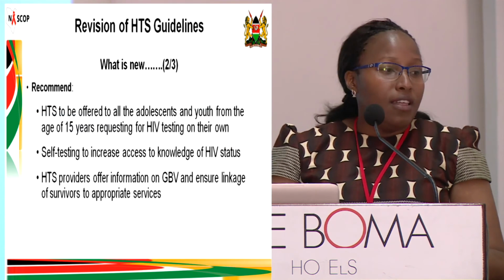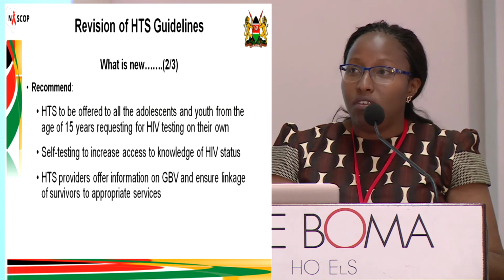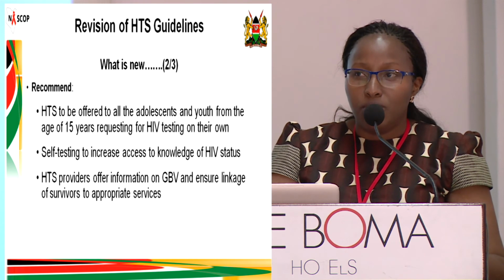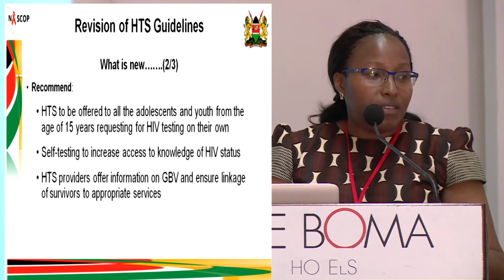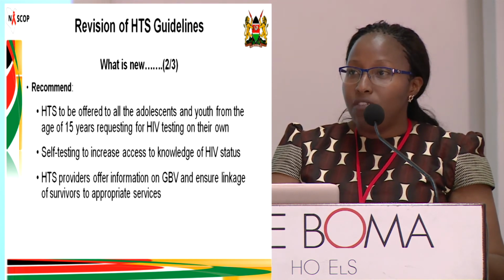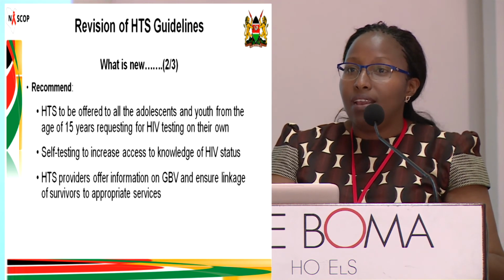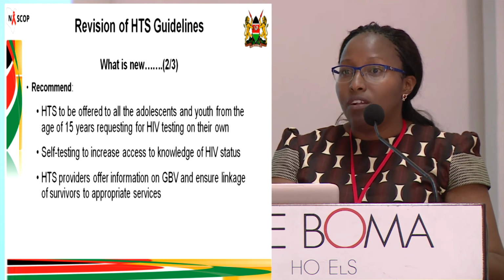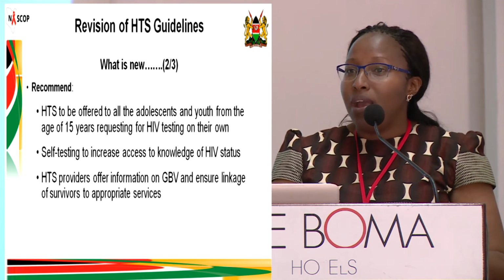And then the whole testing to be offered to adolescents and the youth, but this one we haven't had problems with. So 15 years is acceptable. Self-testing was in the previous guidelines. What we decided with these guidelines is to operationalize it. So we have developed operational guidelines for self-testing. We've decided no more pilotitis.